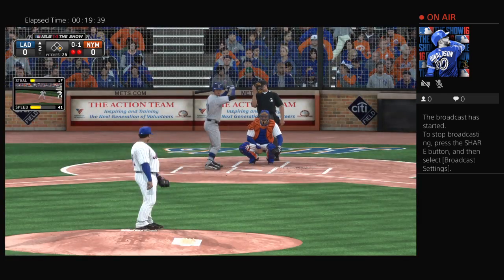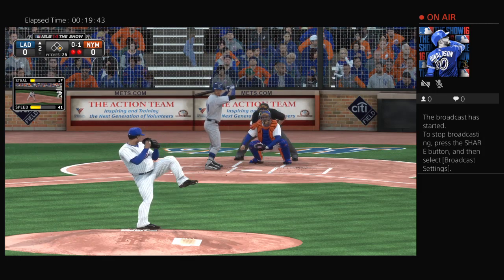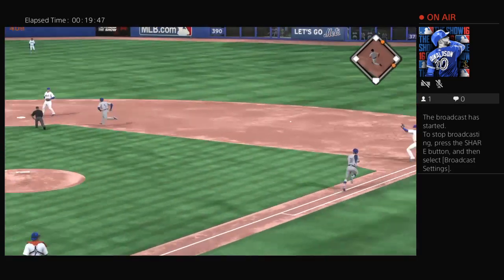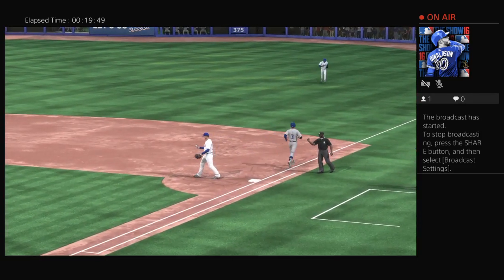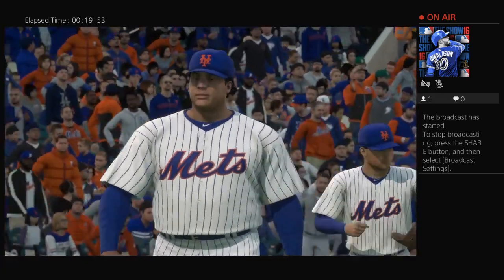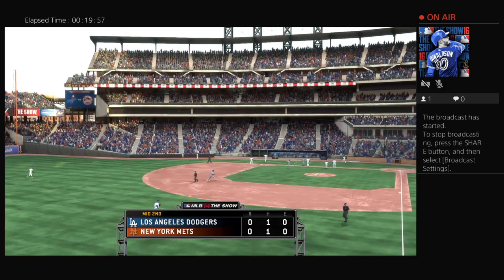2 out with the man at first. Swinging, a ball hit softly on the ground. And as it turns out, the 2-out walk doesn't come around to haunt him as that ends the inning. Dodgers leave 1. We'll go to the bottom of the second. No score.